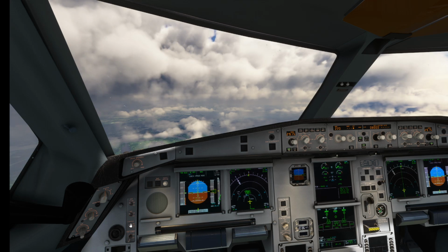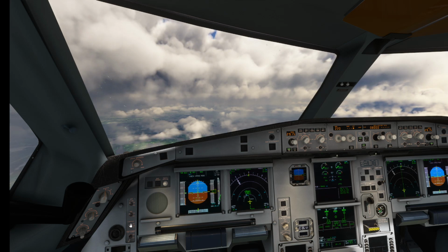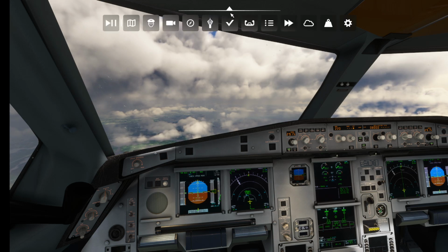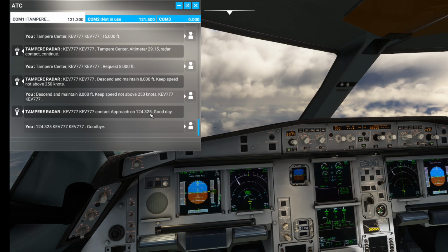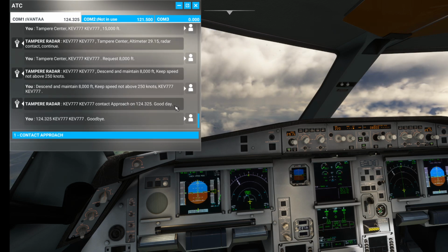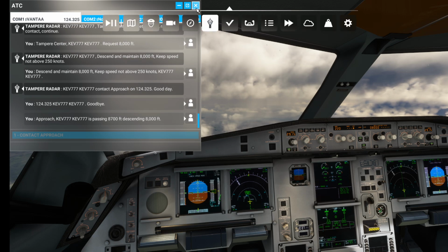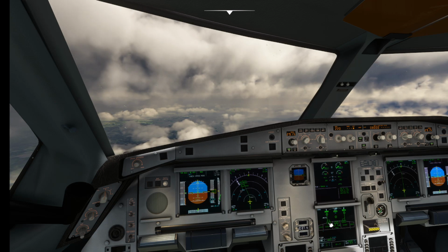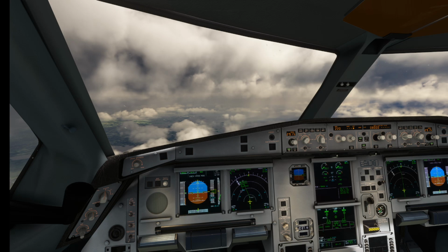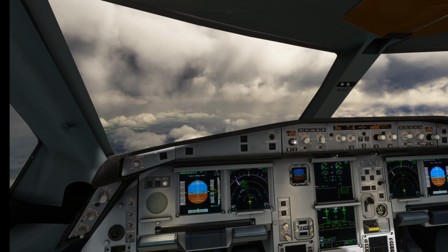Kilo Echo Victor 777, contact approach on 124.325. Good day. Sorry, say that again. 124.325, Kilo Echo Victor 777. Why am I contacting approach so soon? Passing 8,700 feet, descending 8,000 feet. Kilo Echo Victor 777, approach altimeter 29.23, radar contact. Continue to HK 804.